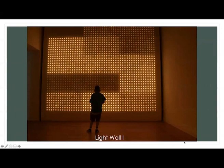His light walls. He has 4 light walls. This is the first one, made in 2000, and they are a series of variable light walls consisting of at least 9 panels. Each panel holds a grid of light bulbs flickering at a frequency of between 7 and 12 Hz, combined with a clicking stereo signal that continues back and forth between 2 audio speakers. This induces optic and acoustic hallucinations. The viewers experience modulating fields of color with their eyes open or shut.